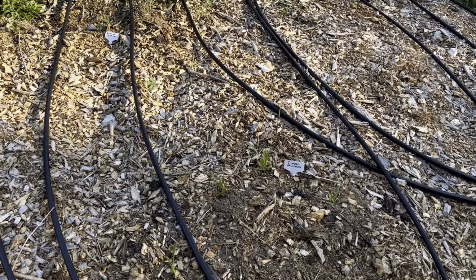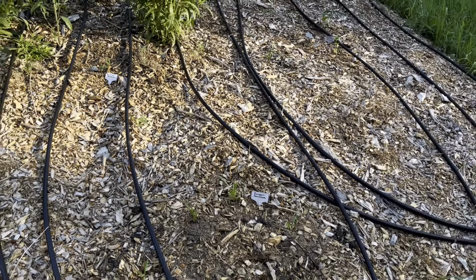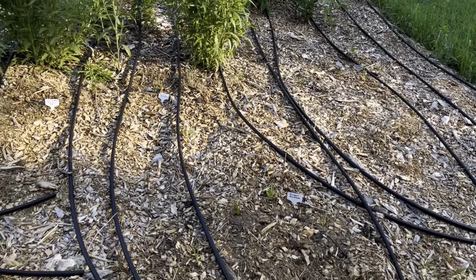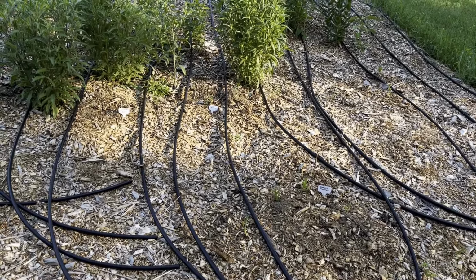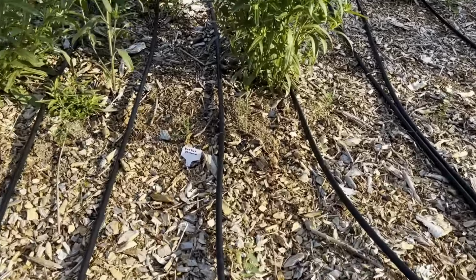So I was listening to Erin, the Impatient Gardener, the other day, and she was talking about this plant and how it can get out of hand. So I'll have to monitor it, see how it does, and then decide what to do with it. Oh, I see another bindweed.